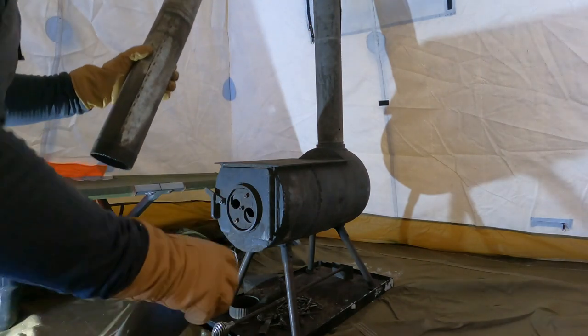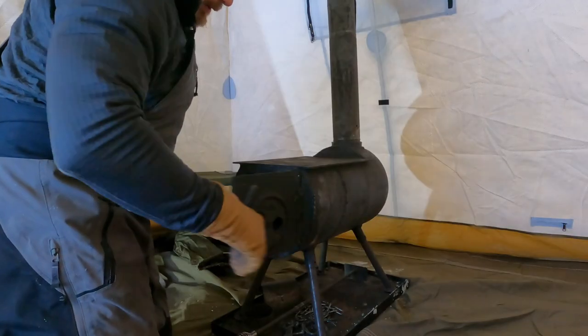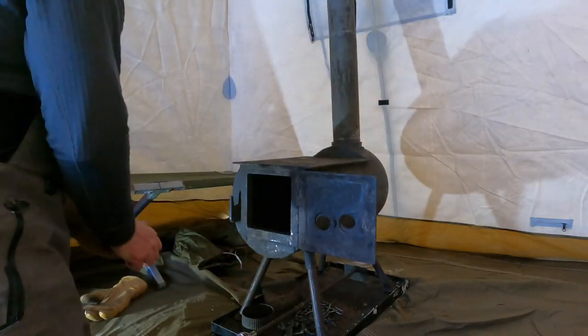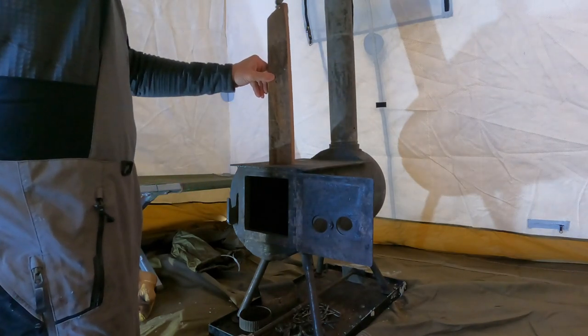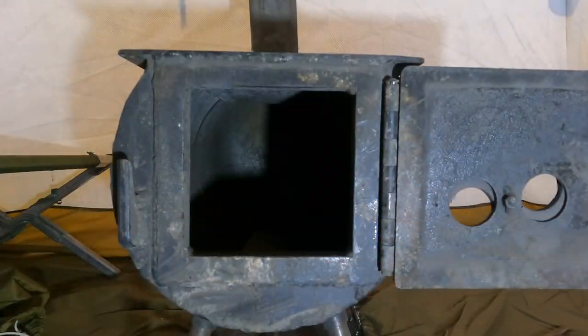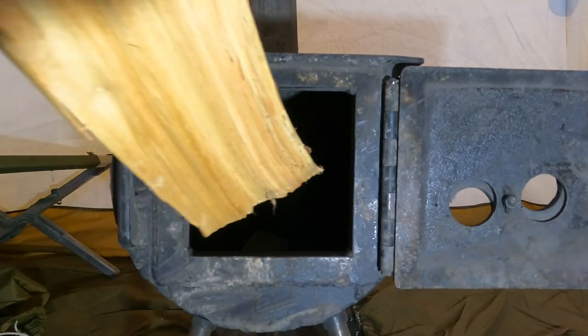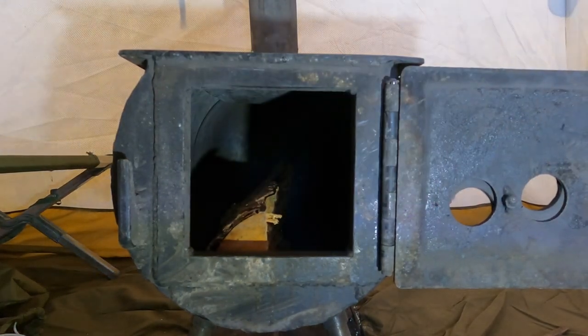So again, this is called nesting stovepipe because it nests inside itself. Okay, so we're going to go ahead and get the fire started. Everybody has their favorite way to start a fire. I'm going to show you my favorite way. I put one stick in there, and that stick's job really is to keep everything from collapsing.